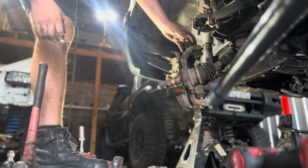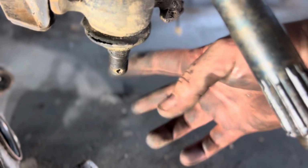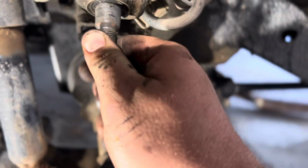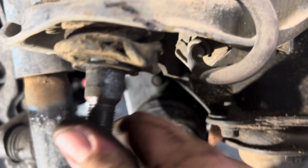There we go. 2 solid hits and she was done. Yeah. Ball joint shouldn't be able to piss in the wind like that. Like, that's nothing. It should be as stiff as that top one, but even that one's... It's not fucked, but the boot is clearly split.